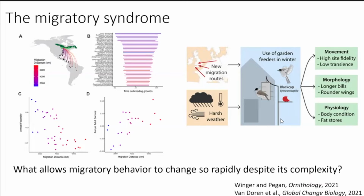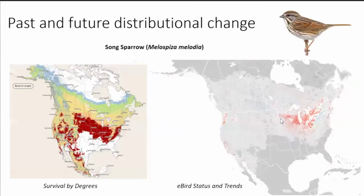So there's a bit of a paradox. Migratory behavior is incredibly complex. So what allows it to change so quickly in response to change, despite its complexity? And in certain situations when it doesn't change so quickly, why is that the case? The song sparrow is a species that is, as you'll soon see, both migratory and non-migratory, depending on which population or which individuals you're talking about.